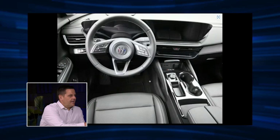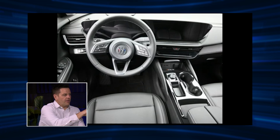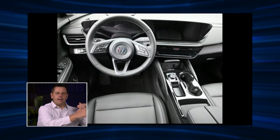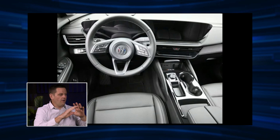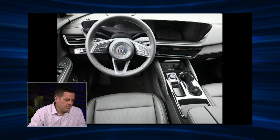Standard is an ultra 30-inch wide premium touchscreen. So if you look here, this is one we have in stock. You can see what that 30-inch screen looks like. It's kind of one big screen that encompasses both the infotainment and where all your MPG gauges are at, your gas, everything. It's all one big screen that curves, gets that ease to look at for the driver, which is great. Wireless charging is standard.